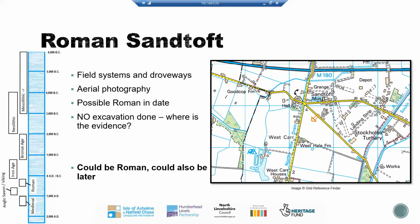Now here we have evidence once again from aerial photography, looking down from the sky and seeing crop marks, that we have field systems and droveways. So these are routes that you would drive your animals down. Now this is possibly Roman in date. We say that because in different time periods, people tend to favour different shapes of enclosures and fields, and these look like the shape of fields we attribute to the Roman period. However, no excavation has been done, so it could also be a bit later as well. We can't say this for sure.